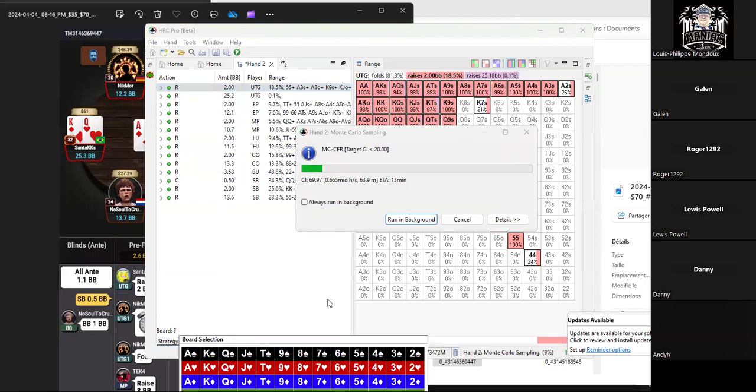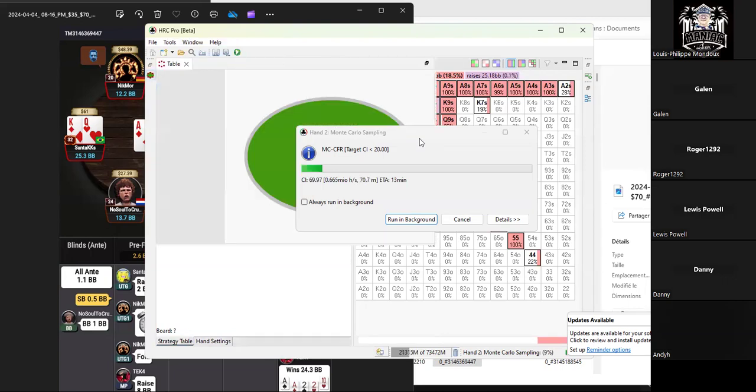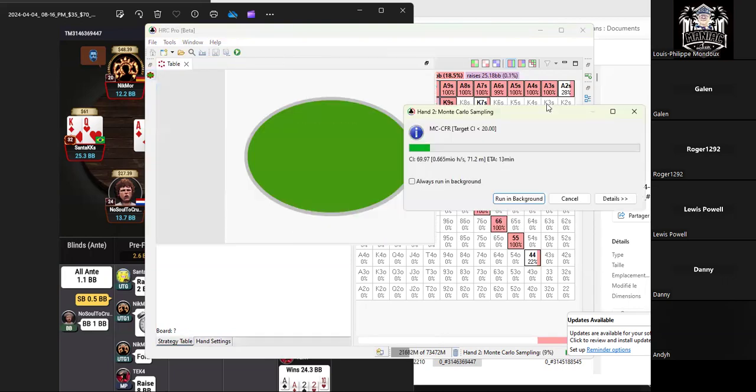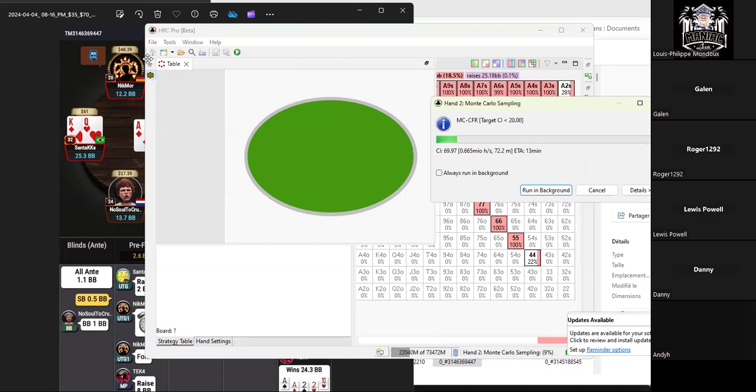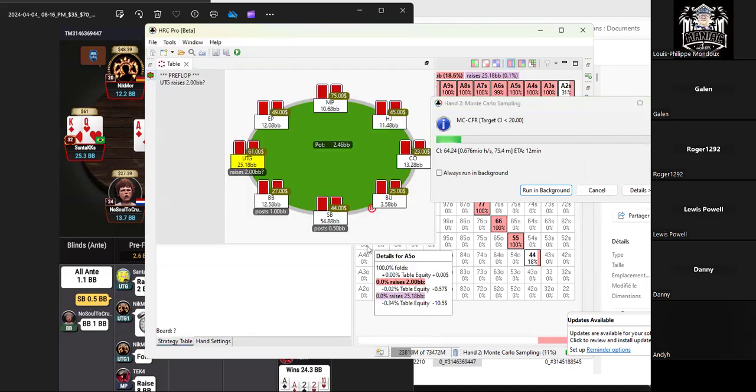No, that's post flop. Over at the very left, Louis, where you have the actions above, you see it? Yeah, it's right there. So right next to action, click the table to the left of it. Yeah, did that do it? No, that popped it out, huh? Or because he doesn't have it in full screen. Oh, man, that did pop it out. What's going on there?